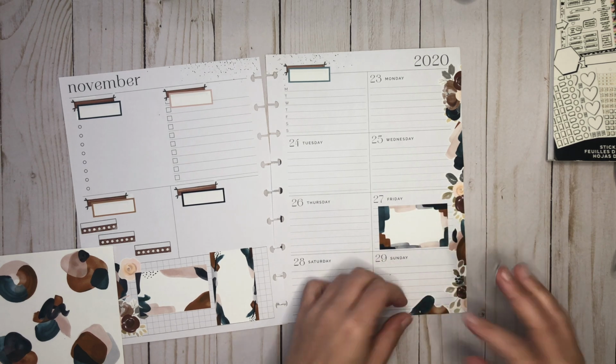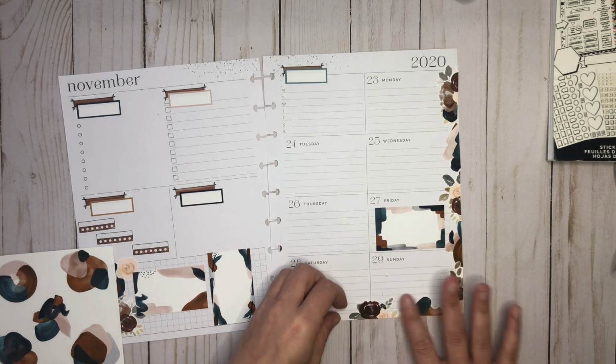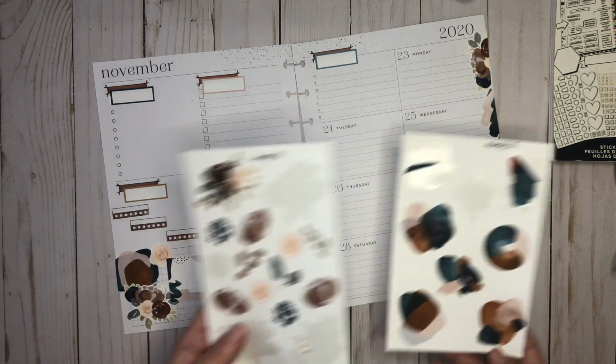I really thought I was going to go through all the stickers, but I have plenty left, which is great because now I can use them for another spread or even add them in after the pen. These are the ones I have left.